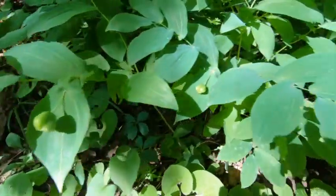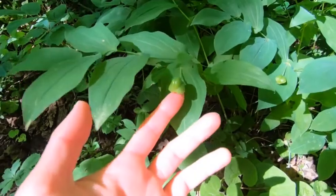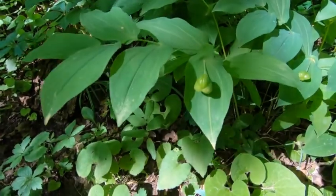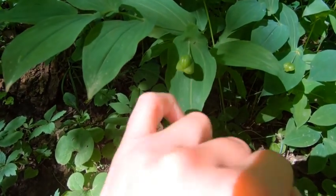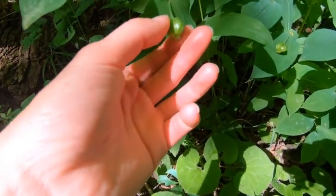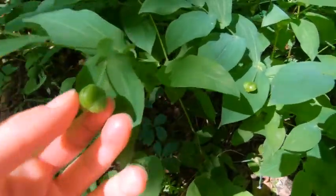So this is a really cool flowering plant right here, and this used to be a flower. Now the flower has been pollinated, the petals have fallen off, and it's started to form the seeds inside. Once this is ready, if you broke that case open, you would find some seeds. And there's another one right there.